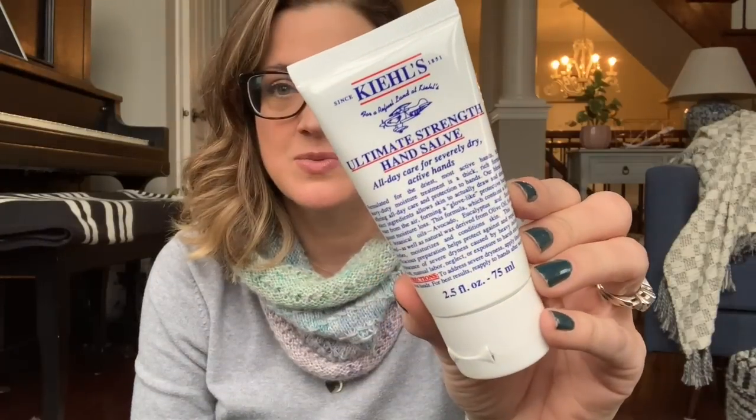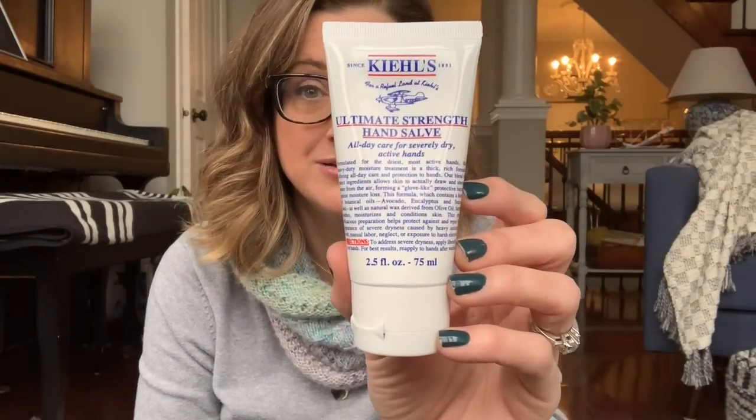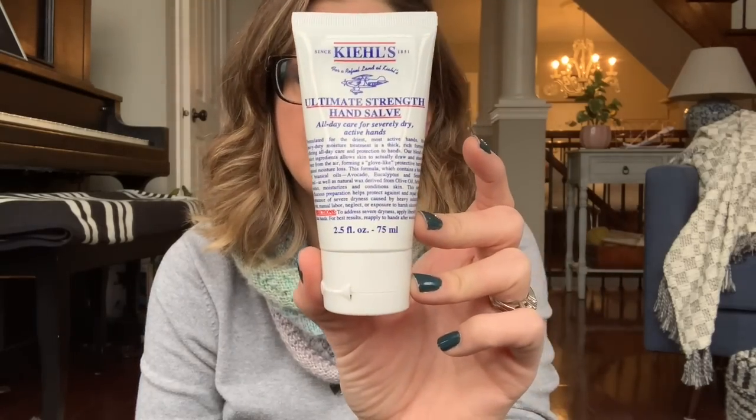Another thing I wanted to share is my new favorite hand cream, which is this Kiehl's one. And I think I did mention this. It was in my advent calendar and it is amazing. It was a huge 75 milliliter tube that was in my advent calendar and I've been loving this. It lives in my purse or my tote bag.